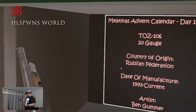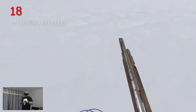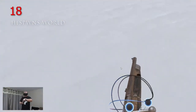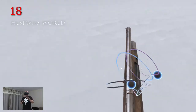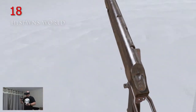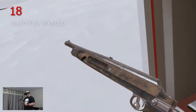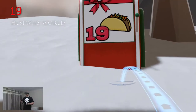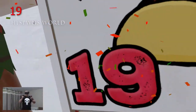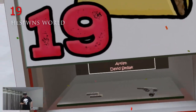That is the TOZ106. I like that. I like the handle. Nice. Old school. From 1993 to current. Just a bolt, I suppose. Easy loader. Good stuff. Make it safe. That's the right button. There we go.